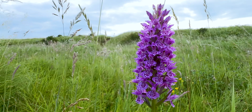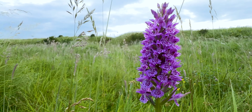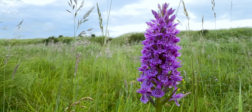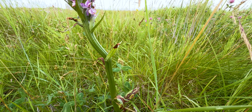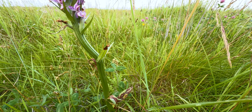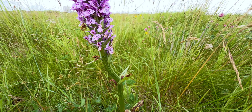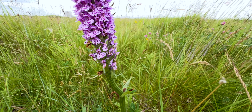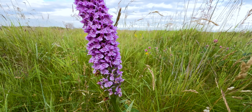Lovely hybrid. Spotty leaves and a stem like a tree trunk. Hybrid without even looking at the flowers. But we will look at the flowers because this is a clonker. This is a big one, over 2 foot tall, this one. Beautiful markings as ever.